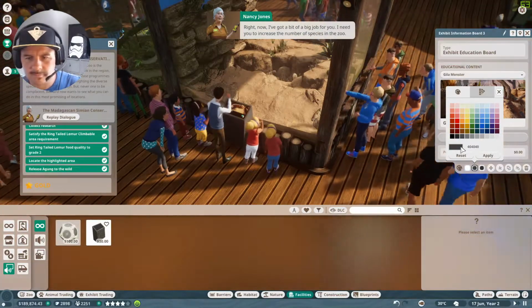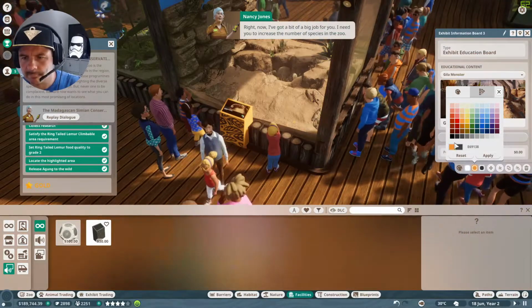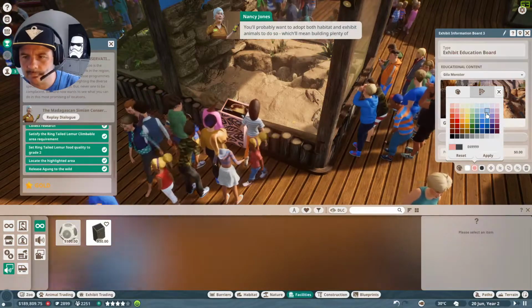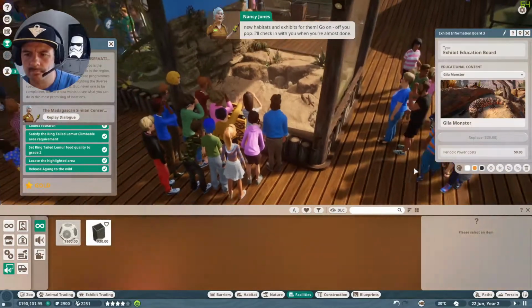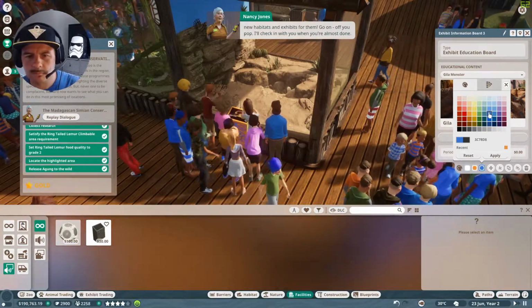Right, now I've got a bit of a big job for you. I need you to increase the number of species in the zoo. You'll probably want to adopt both habitat and exhibit animals to do so, which will mean building plenty of new habitats and exhibits for them. Right. Go on, off you pop. I'll check in with you when you're almost done.